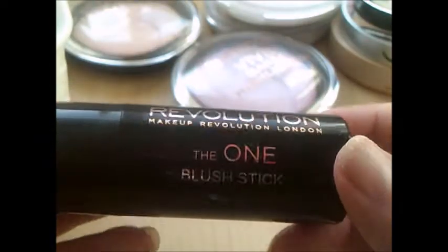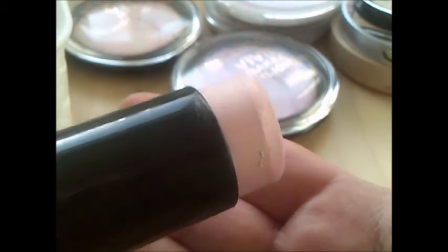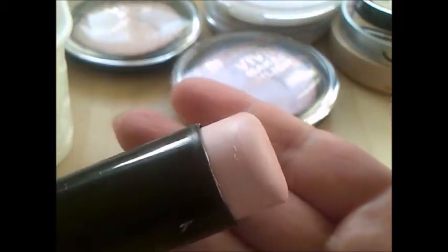The next one I've got is the Makeup Revolution The One Blush Stick, but this is such a light colour that there's no way I could use this as a blush. Oh look, hair. Lovely. That was pretty, Nicola. So yeah, this is too light. I couldn't possibly use it as a blush. It is that there. So I use it as a highlighter.